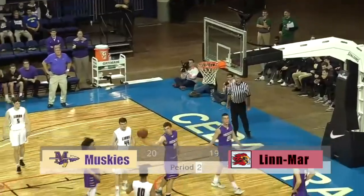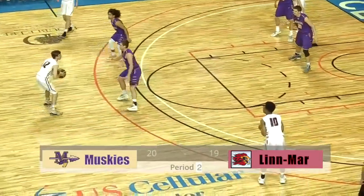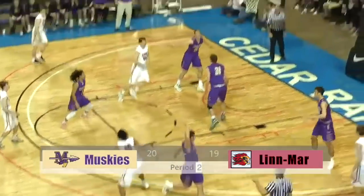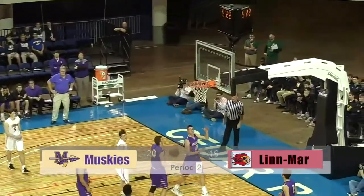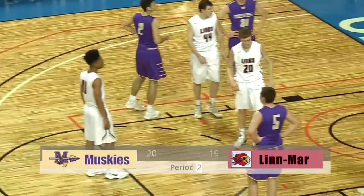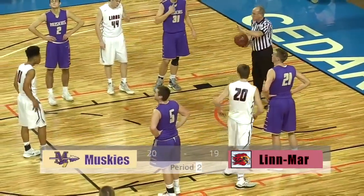There's a three, no, short, and a foul on Folk. And that'll be the second on Jack. And Hall, Greg Hall, will go to the line to shoot three. Yeah, I didn't see it. I thought he got the ball. Looking at it looked like he hit the ball. Watch that replay.